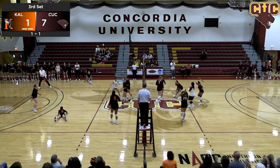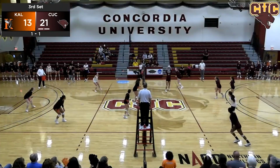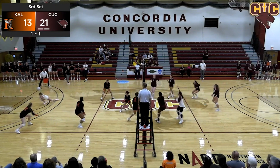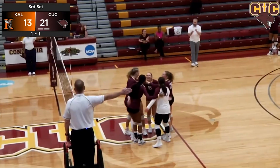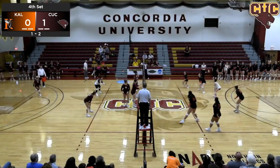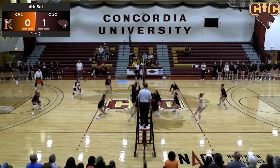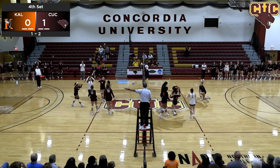Adler with a nice little push right there. Again, off the net, received by Perkins. Foster with a powerful kill straight down to the middle of the court, right? Especially with the Hornets having momentum coming into this set, being able to strike first here will be a huge boost for the Cougars. But here's Taylor Stevens, blocked at the net by Hunt and Lee.